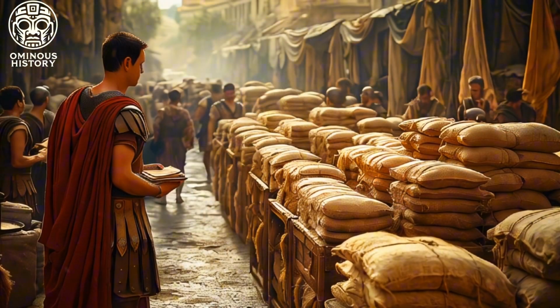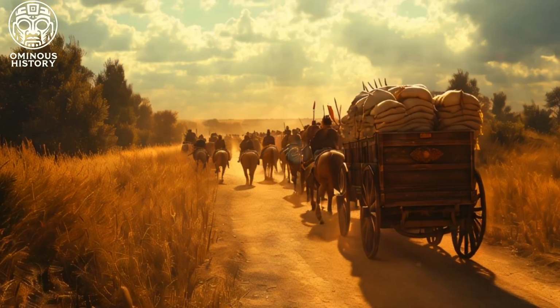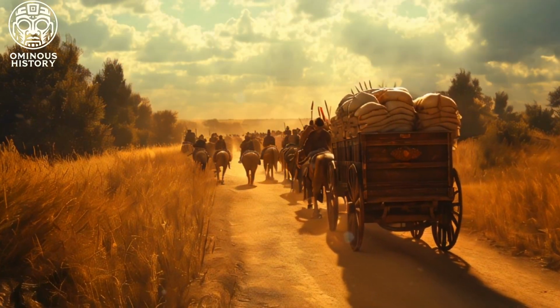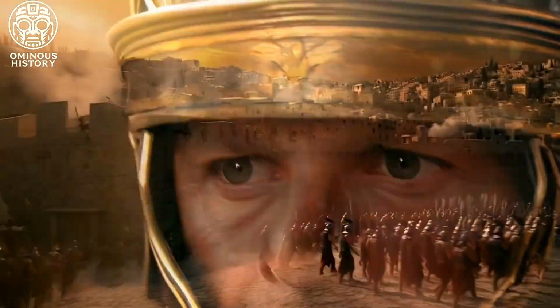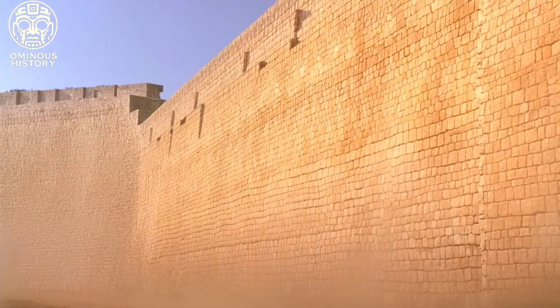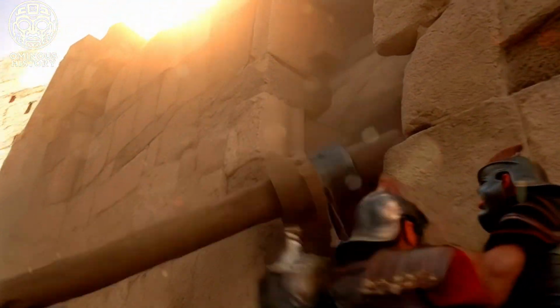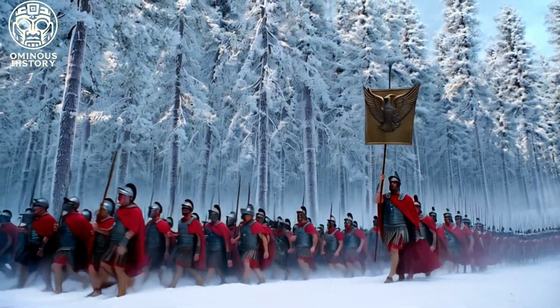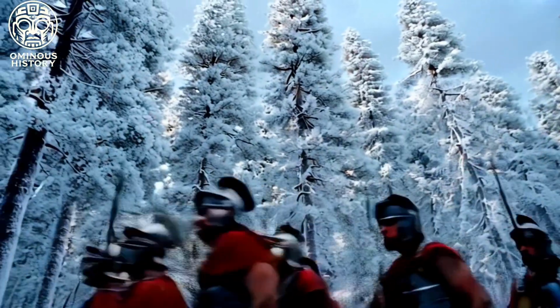The logistical prowess of the legions was equally critical. Supply trains carried grain, medical supplies, and engineering tools, enabling campaigns far from Rome. Engineers within each legion built roads, bridges, and siege engines, turning barren landscapes into functional military zones. This self-sufficiency allowed legions to campaign year-round, even in hostile climates like Germania or Britannia.